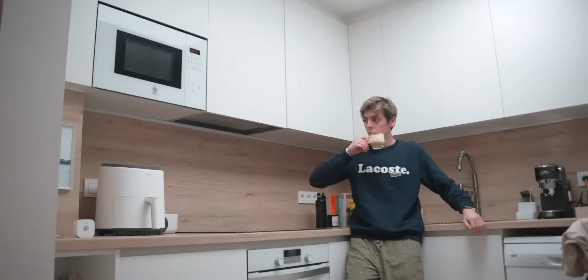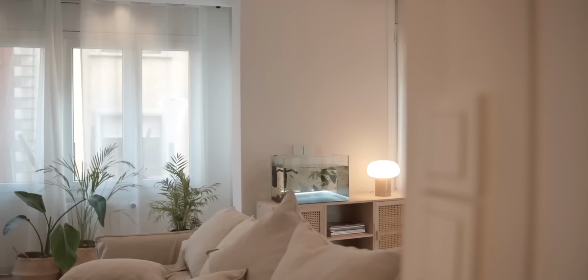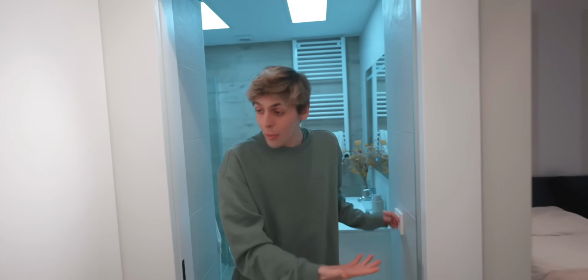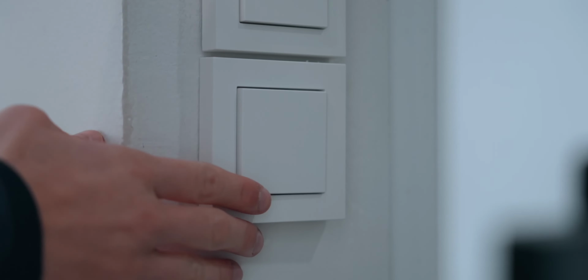And why I like it so much is, sometimes I don't feel like asking Siri to turn on a specific light. I don't know if you've watched my smart home tour, which you should. I showed you that every single light in the whole apartment, including the bathrooms, the kitchen, the living room, everything is HomeKit enabled. So I've got an Eve light switch in every single room in the apartment.